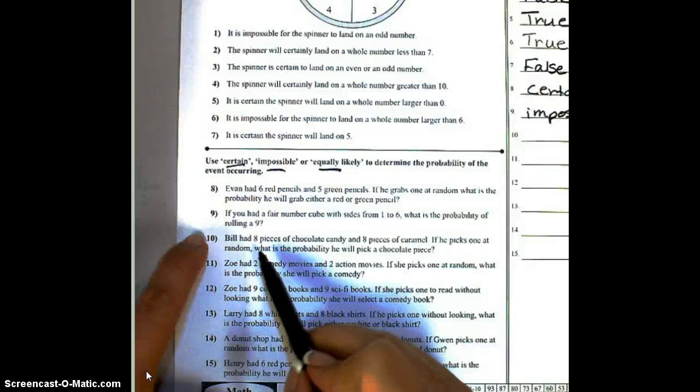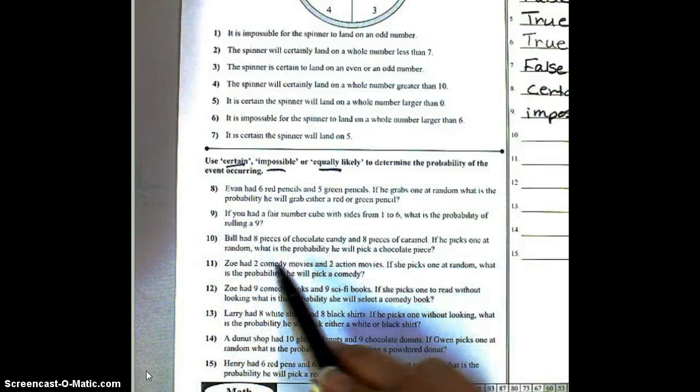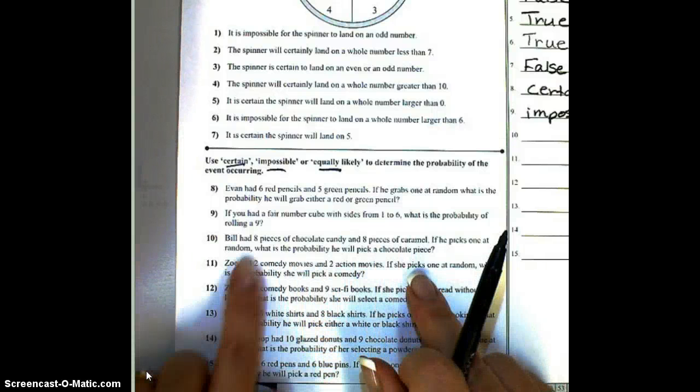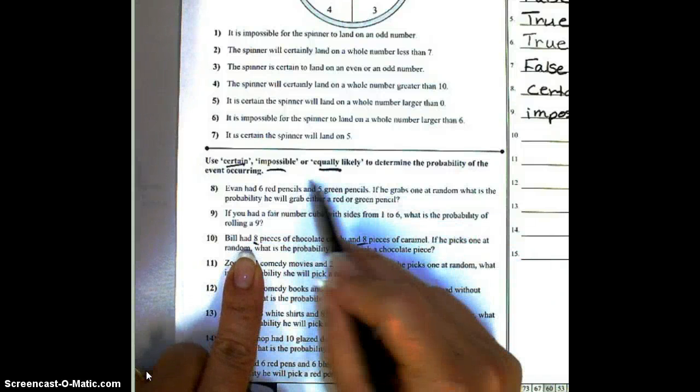Number 10, Bill has 8 pieces of chocolate candy and 8 pieces of caramel. If he picks one at random, what is the probability that he will pick a chocolate piece? And he had 8 and 8, so that one would be equally likely.